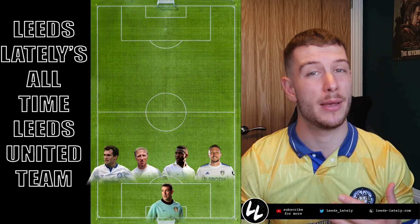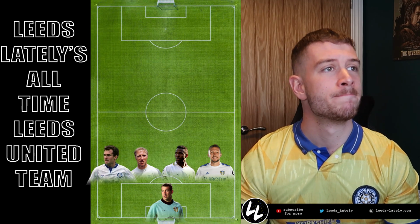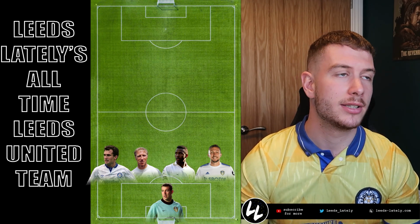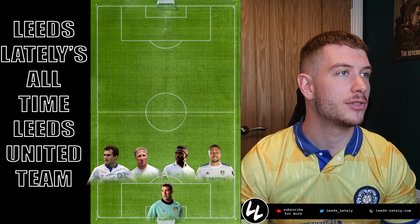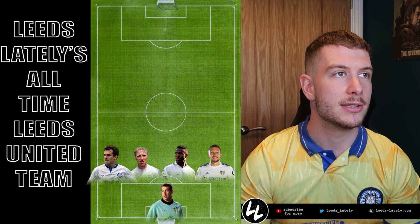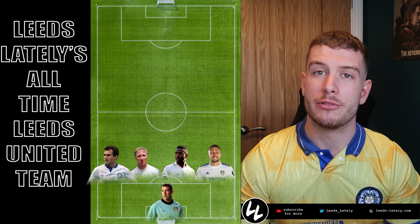Left back is one that I had a little bit more contention over. You could have picked Trevor Cherry. You could have picked what's his face, Ian Hart, for his brilliant free kicks and his excitement in that sense. But for this team, I've gone for Tony DiRigo.